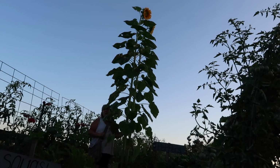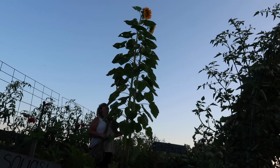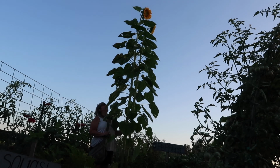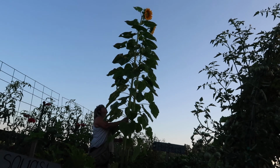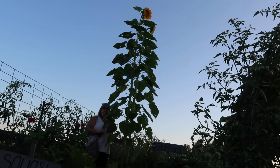Okay, so I am 5'2", and these are way over my head. This one, I think, is a little bit taller than this one. But that just shows you how tall they are.